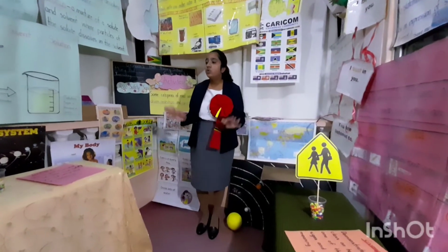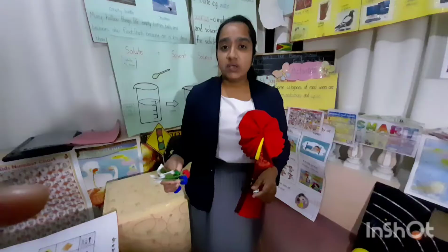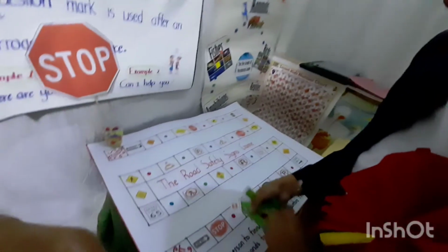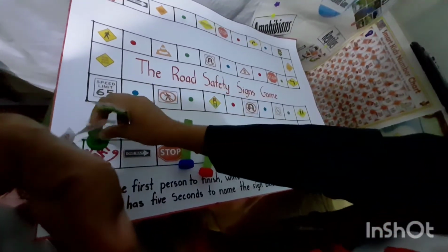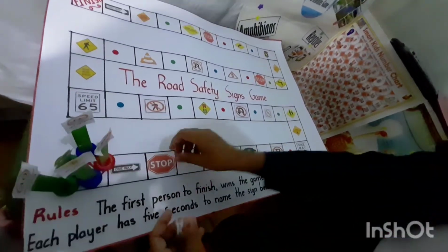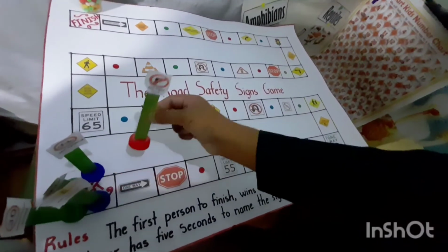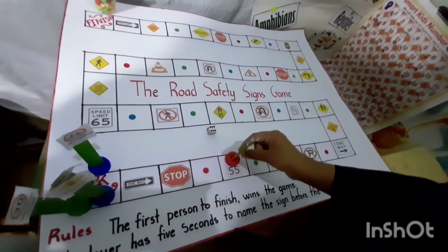Okay, class, so now that we have completed our activity, we can go ahead into our board game. Boys and girls, teacher has tokens in her hand and she has a dice. So now teacher is going to show you how we play the game. So we have 5 tokens here. Each member of the group is going to select a token and we're going to put it on the starred box. So we are going to take our dice and roll it. Now our dice landed on the number 6. So we're going to take our token and hop 6 spaces. 1, 2, 3, 4, 5, 6.